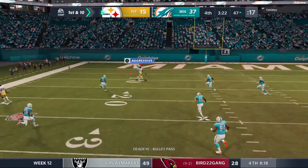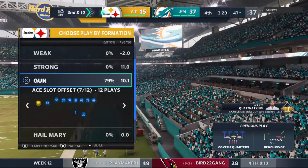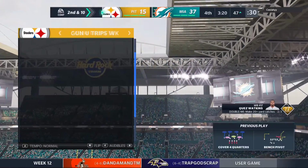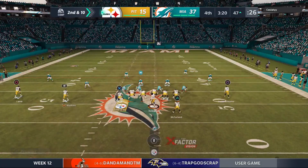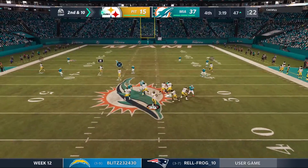Going deep here for Watkins. And this will be incomplete. Physical play on the football there, and it's 2nd down. That incompletion is not a surprise with the way that this one has gone, and the frustration, the body language is evident everywhere. This team, they've really been put through the ringer in this one. So now 2nd and 10 after the incompletion on first down.